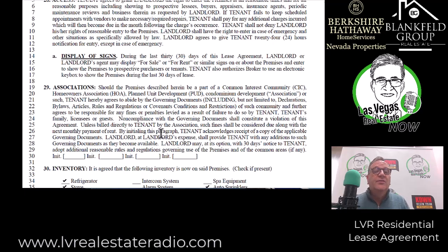The HOAs. Now, there are governing documents from the HOA. There's CC&Rs. There's rules and regulations. Those will be provided to you along with this lease. You need to abide by them. If you were to break any of those rules or violate any of those CC&Rs or anything of that nature, and a fine was imposed by the HOA, you would be responsible as the tenant.